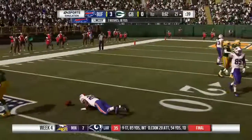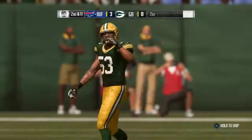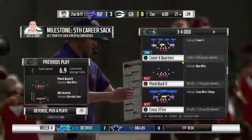Slipped one tackle, but no more as he's knocked to the deck behind the line of scrimmage. He'll wind up losing a yard on the play.